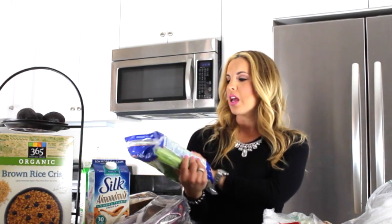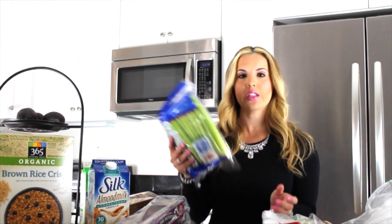I also picked up some celery. It's always good to have celery. You can snack on these with peanut butter, some raisins, craisins, however you like, or plain celery. But I was going to juice some of these also and then use these as snacks. So I went to pick up some celery.